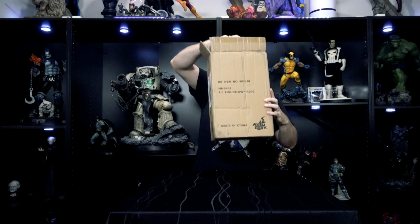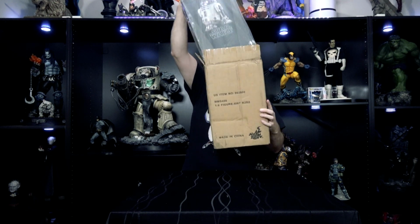Alrighty. Dooku. So this Count Dooku will look good with that Yoda, or it'll look good with Anakin Skywalker. You can see it comes with both lightsabers too. You can recreate that famous beheading scene.